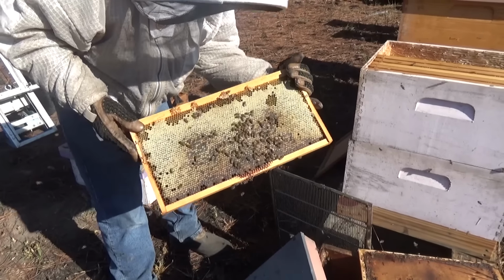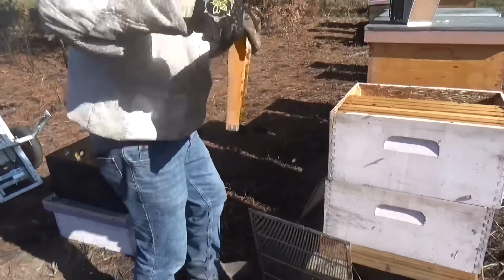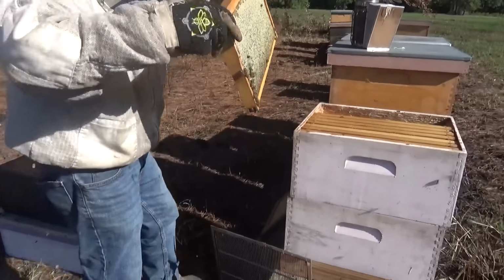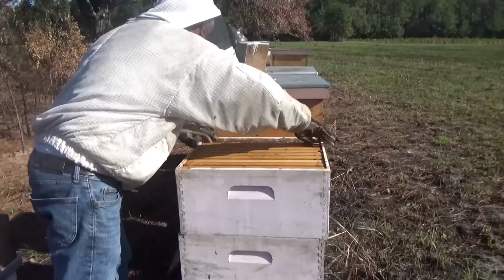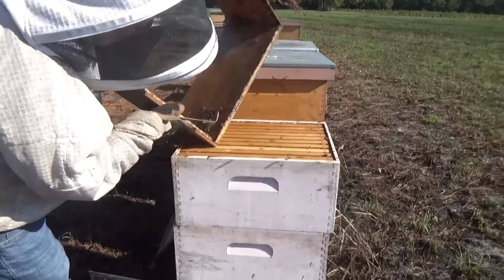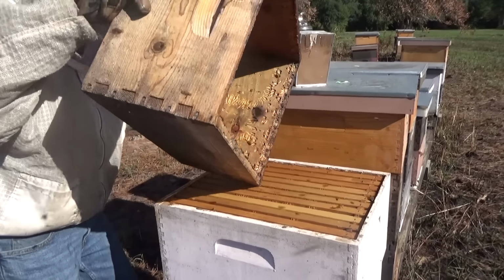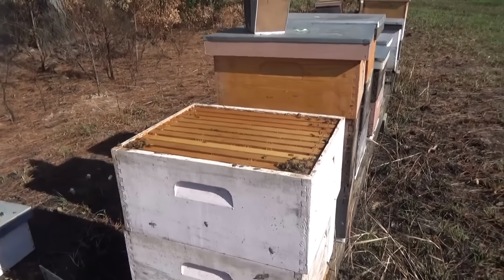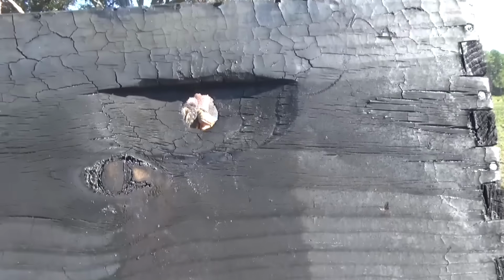I can't believe we did not find that queen. I know we got one. You think they got enough honey, Charlie? And more than enough to make it through the winter. And they're bringing nectar in. That's nice right here. Nope, she's not in there, Charlie. We missed her. Look at this, Charlie. It burnt a hole right through it. Yep, sure did. That was a thin spot.